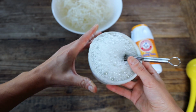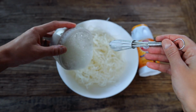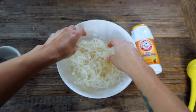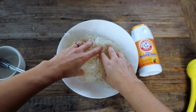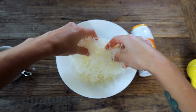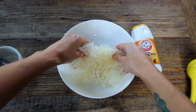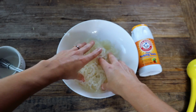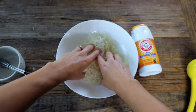And then you just wanna mix the two together. And then we'll just pour it on. And then I like to use my hands and evenly distribute the baking soda and lemon mix, just so I know that all my noodles are getting covered with it. Within 60 seconds, you're already gonna start to feel them soften and the texture change. You can leave it like this for 5 minutes or so if you really want to, but I normally just mix them around for a few minutes and then I'll rinse them again.